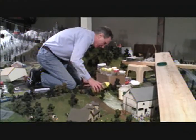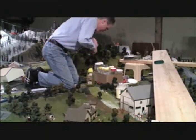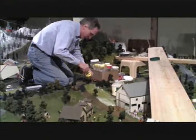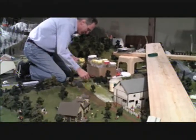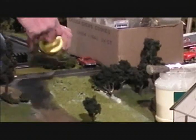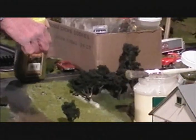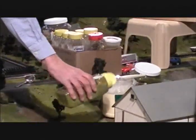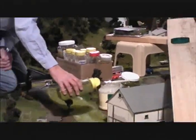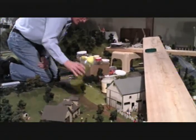Now to get underneath trees and to get into the harder to get to places, I have a spoon and I just get a little bit on the spoon and sprinkle with the spoon. Now after this is all done, I'm also going to take a vacuum cleaner and go back over everything like I did on the roof of Dutch Wonderland and pull off anything that's not going to stick. Because all that's going to do in the future is make a mess if I had to walk on a section. It's just going to make a mess.